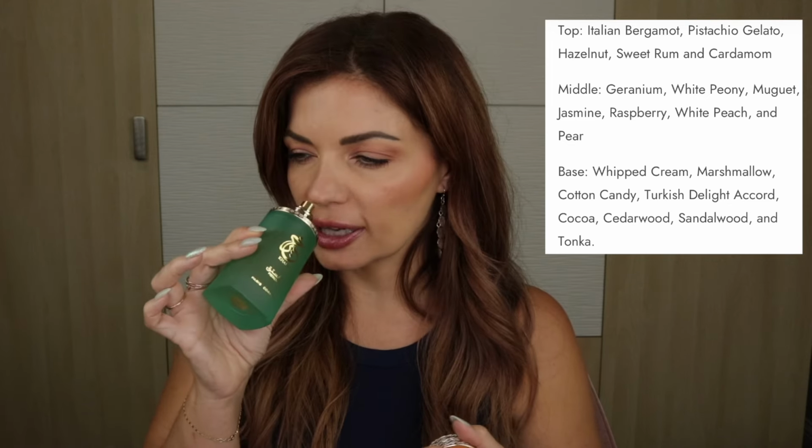So then the middle, you have geranium, white peony, mugwort, which by the way is lily of the valley, jasmine, raspberry, white peach, and pear. I will be honest, the floral and the fruitiness in this really is just almost more like a balance. It makes it so that it's not just straight up nuts, and it's also not too sickly sweet. It's just a good balancer. I don't really get any specific floral from this. Something light, something fresh, like if you were eating pistachio gelato while walking through a garden on a 75-degree day, you know, I hope that makes sense.